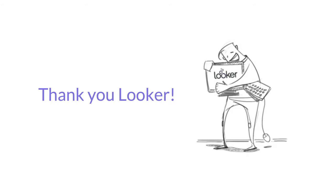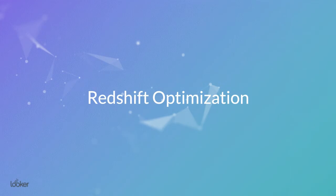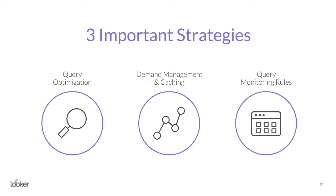Thanks, Taylor. So once again, my name is Fabio Beltramini, and I'm a customer success analyst at Looker. And in that role, I had the opportunity to work with a lot of customers and see the common challenges that they run into on Redshift. So I'm going to cover three important categories of strategies that you should all be implementing on your Redshift cluster: query optimization, demand management and caching, and query monitoring rules.